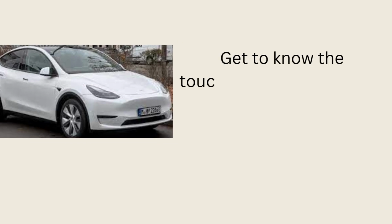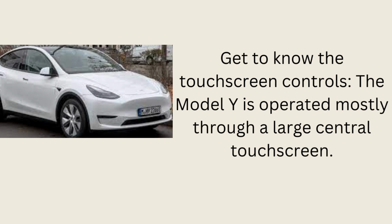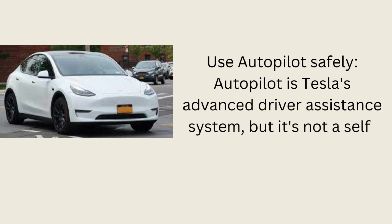Get to know the touchscreen controls. The Model Y is operated mostly through a large central touchscreen. Use autopilot safely. Autopilot is Tesla's advanced driver assistance system, but it's not a self-driving system.